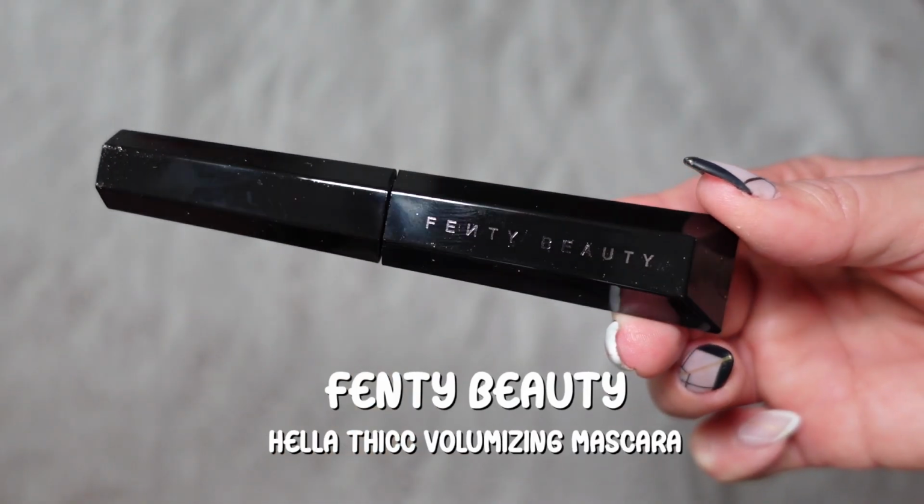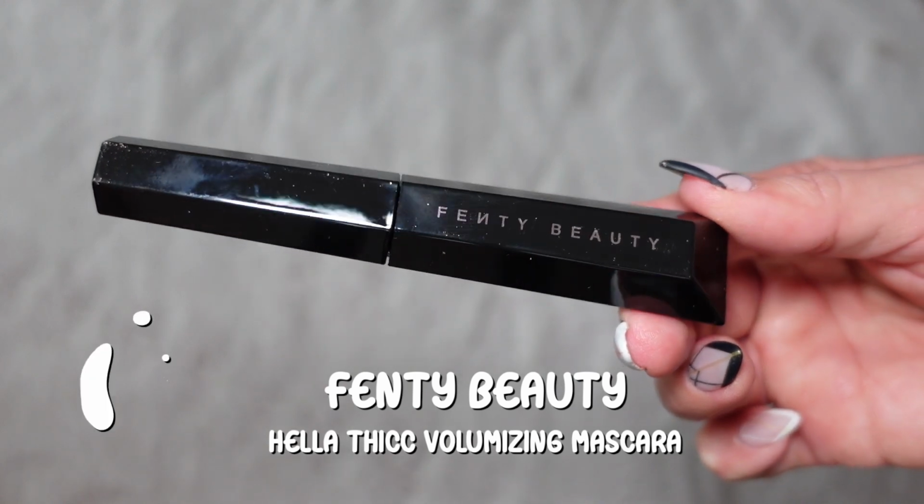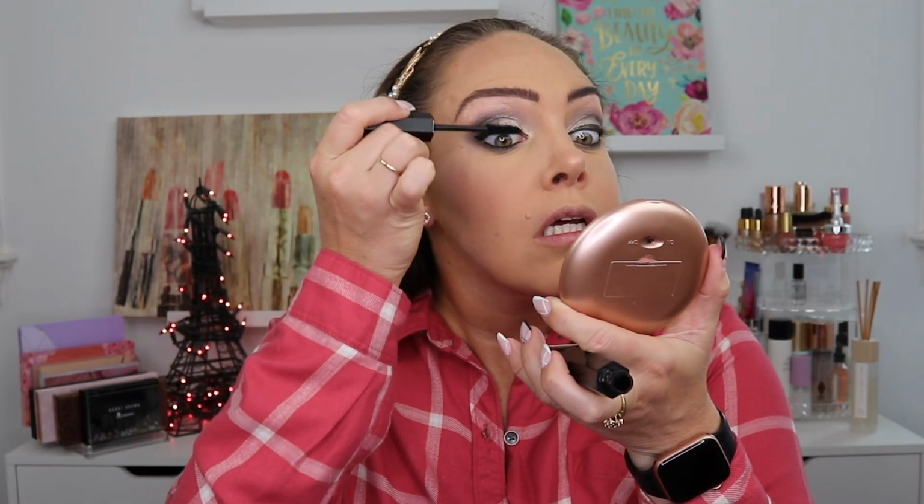Okay, you guys, I'm back after liner because I have the new Fenty Beauty mascara. This is the Hella Thick Volumizing Mascara. I had to try it out. I wanted it so bad. I love Fenty products. I don't know if there's another mascara. I can't remember. I have an entire drawer of mascaras and there's not one in there. But I know I like the Fenty Fly Liner. Love that. So, just normal lashes, no falsies, no extensions. Let's see what this is all about.